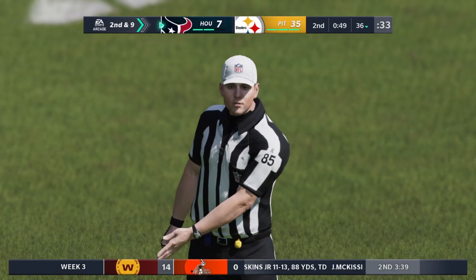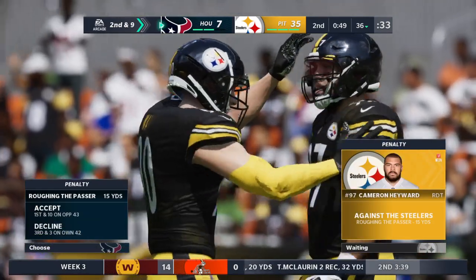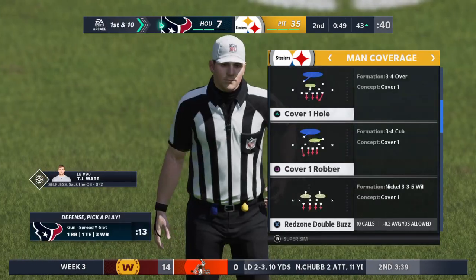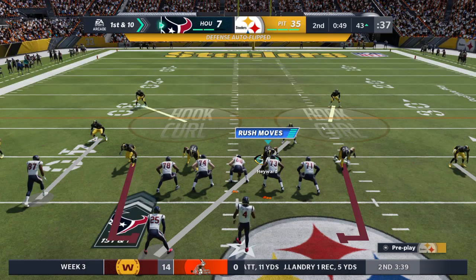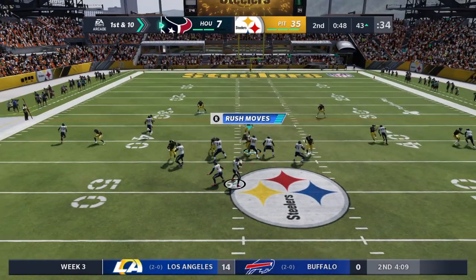Personal foul, roughing the passer, defense. Man, that don't make no sense. Well, we looked at each other right away. We knew that flag was coming out. And I always enjoy the conversation post because officials always tell you, I don't want to throw the flag, but you caused the play. You did it.